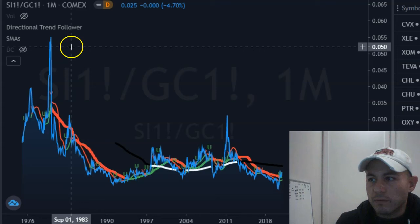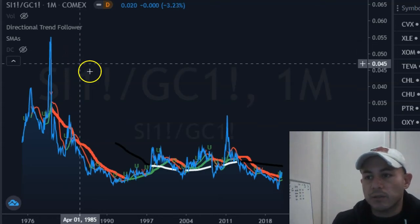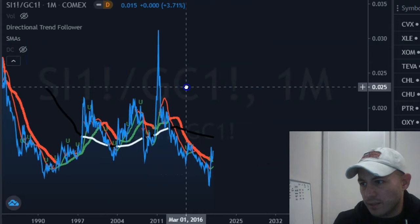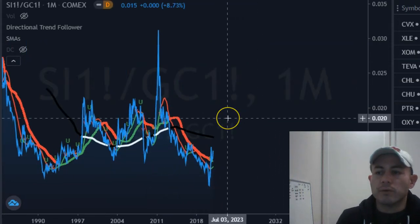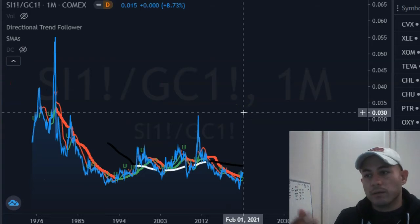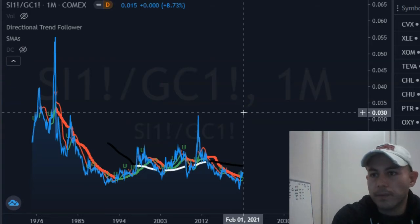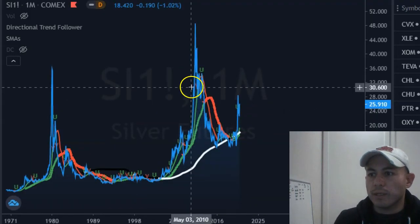It went as high as 0.05 in the early 80s. And right now, my head's blocking it, but it's at 0.01. So there's a lot of room for silver to rebalance with gold. I just want to point that out.